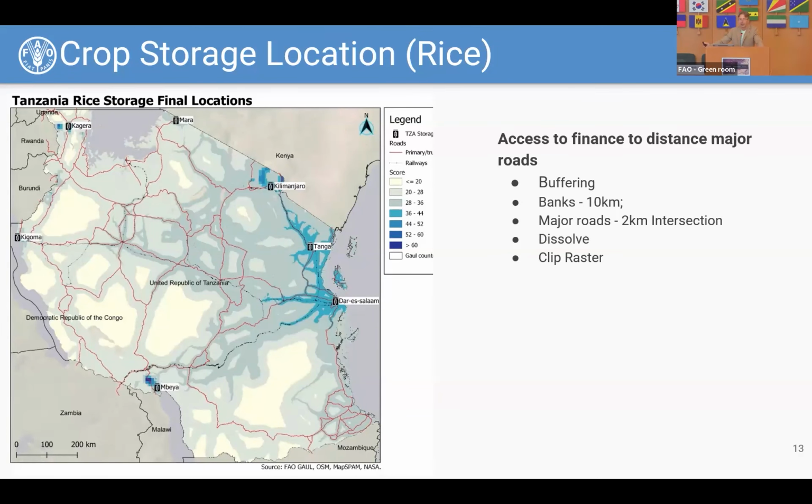So once we have the areas we'd like to work in further, we then apply some constraints to those areas that we're working in. So one of the constraints here, for example, is the access to financial institutions. So we take the distance to a bank, 10-kilometer distance, and the access to major roads, and we use that to clip the original top locations. We also clip the map based on some key infrastructure that's required. So we saw earlier, perhaps we need mobile phone access or electricity or some other fundamental input.